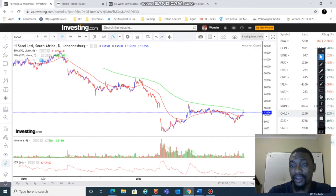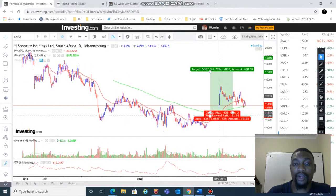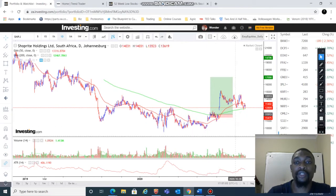And then we have a position on ShopRite. As you can see, we've been holding ShopRite since August. So we were lucky, as soon as we bought in, the company reported results and the stock traded higher, and with that price appreciation we took some of the profit. So now the stock has been consolidating and not moving anywhere really. So now it has touched the 200-day exponential moving average again.